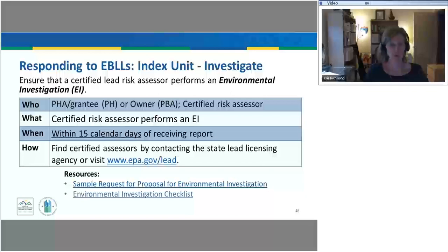A risk assessment is also conducted of other dwelling units or spaces where the child spends time, such as a child care center, or perhaps a relative's home where they spend a lot of time.